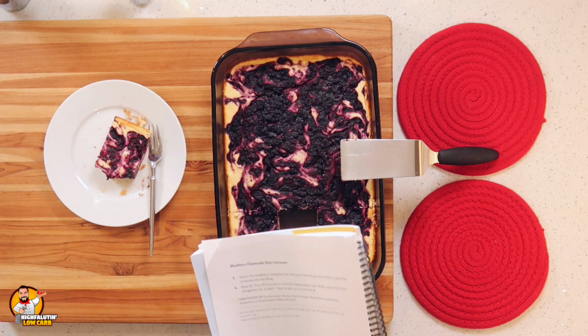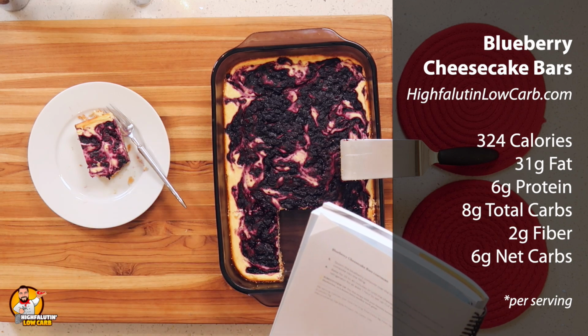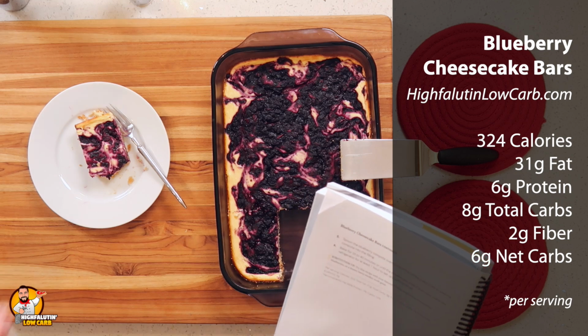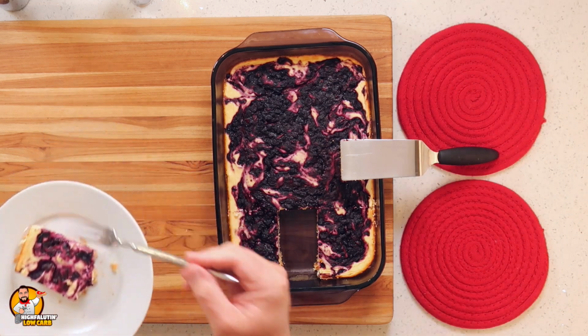But if you were to make 12 servings out of this, one serving would be, this is without the allulose or the erythritol, 324 calories. You have 31 grams of total fat, 6 grams of protein, and 8 grams of total carbs, 2 grams of fiber, so that's 6 grams of net carbs. And if you wanted to, you could pull back the butter in the crust by about a quarter, make it about 3/4 of that, take some of that fat and calories out. But for those that are trying to hit their fat macros on keto, that's a good option for you.